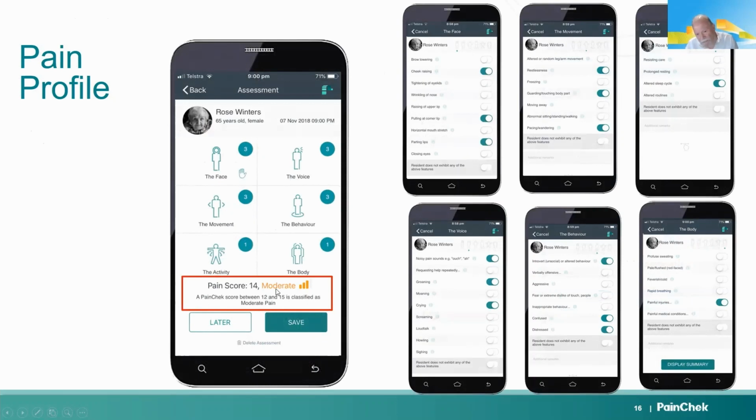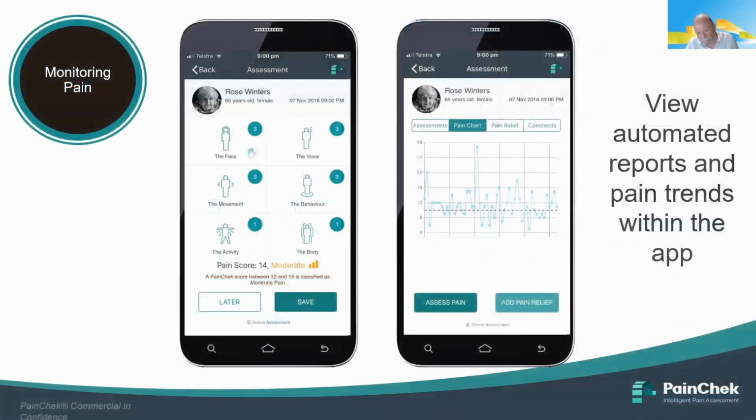So in this particular patient, we had a patient with moderate pain who's clearly distressed. They're crying, moaning and groaning, but they're also pacing and wandering. And so when we manage that pain, hopefully when we move it from moderate to mild or to none, we would see a reduction in these behaviors, which are impacting negatively on the patient and the people who are caring for them. The other thing that we can do is that we can chart out pain assessments over time to allow a review of what's been happening with the patient's pain and their pain management.